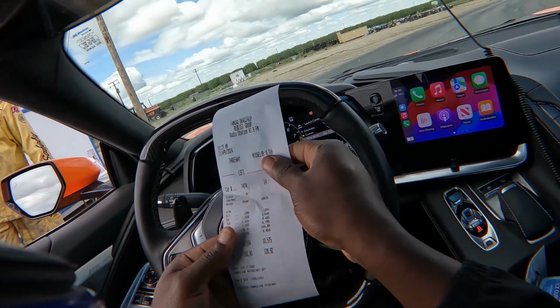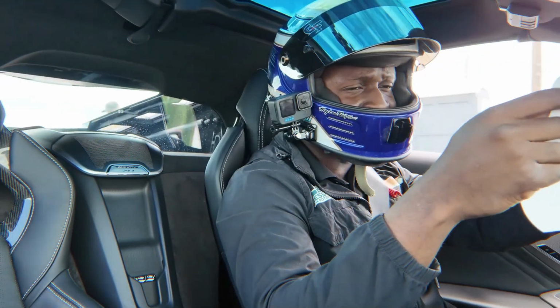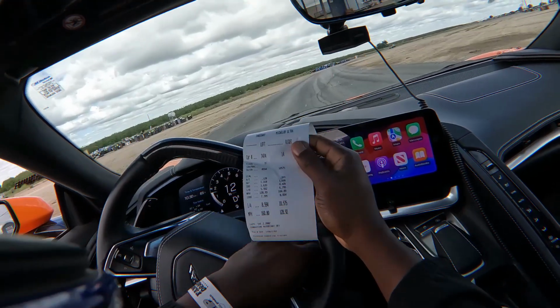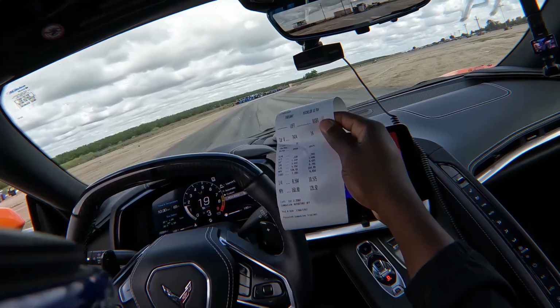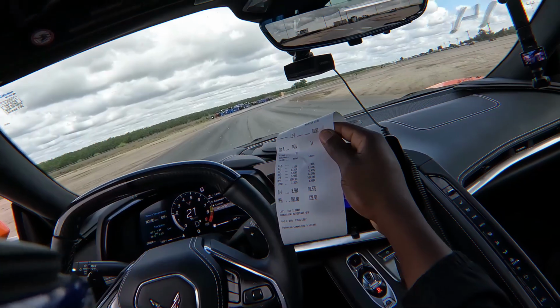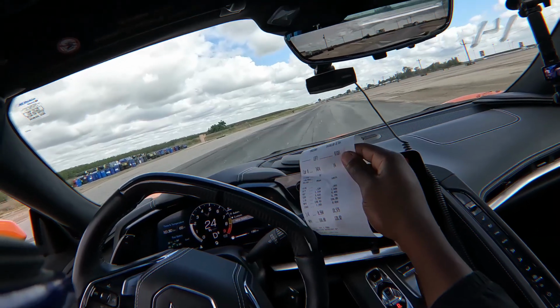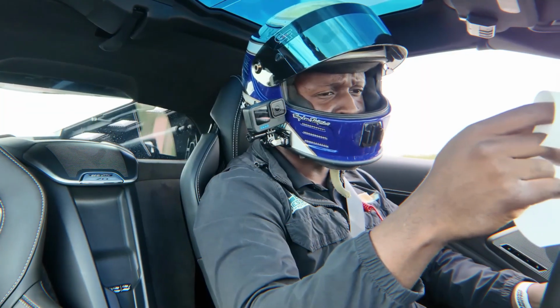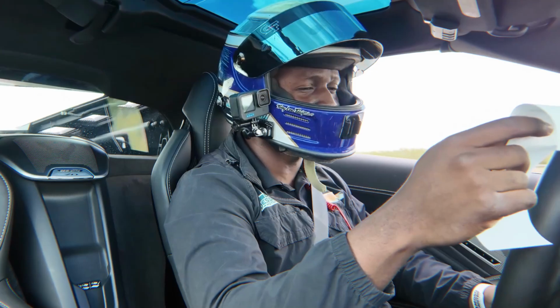Alrighty. 10.57 at 128. So not really that great. Yeah, not really that great. 128 was my miles per hour, so my speed was a little bit lower this time around than normal. So anyways, we'll see. We'll let the car cool down and we'll run it again.